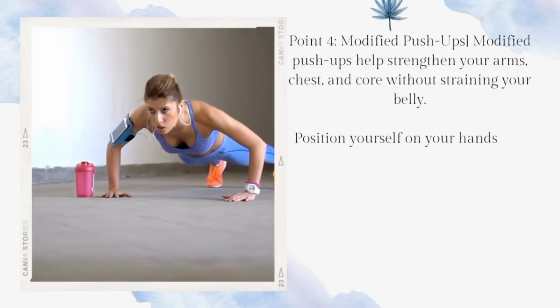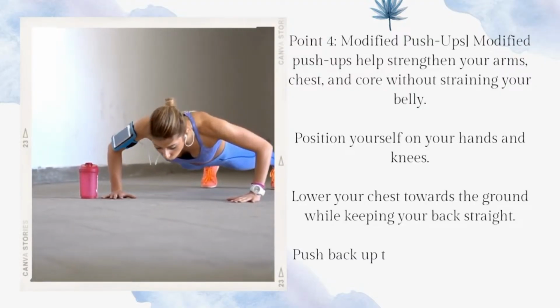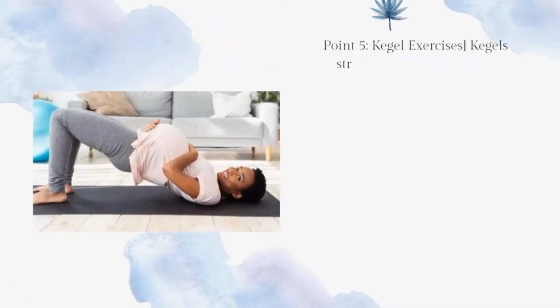Point 4. Modified push-ups. Modified push-ups help strengthen your arms, chest, and core without straining your belly. Position yourself on your hands and knees. Lower your chest, tower chest.